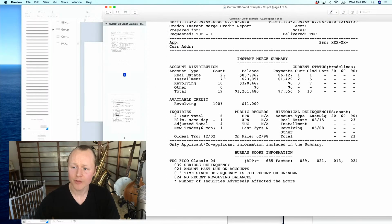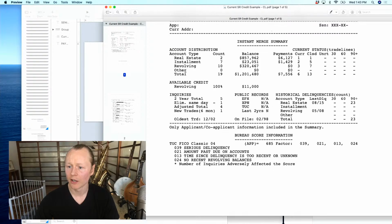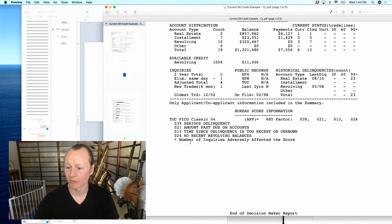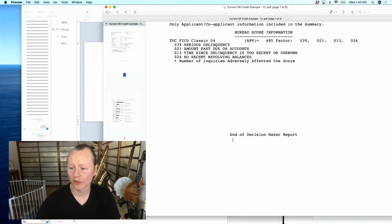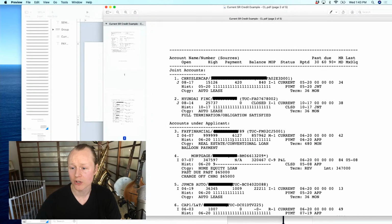Right off the bat, we can see there's 2 real estate trade lines, 2 mortgage notes on this. One is current, one is closed, and we can see the balance and the payment amount. We can see there are blanks here for 30, 60, 90, so they are current. That's very good to see. Some installment loans, some revolving loans, like credit card debt, and perhaps an auto loan here. As we keep scrolling, we can see some FICO factors, why their credit score is only 685. Keep scrolling here, and now what we're doing is finding the trade line that reflects the senior mortgage loan.